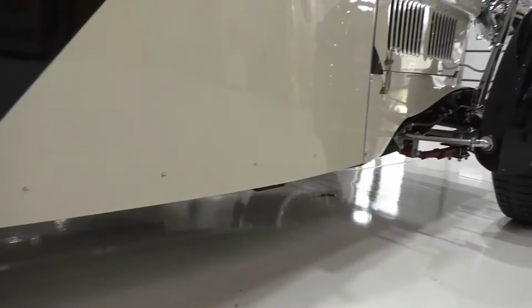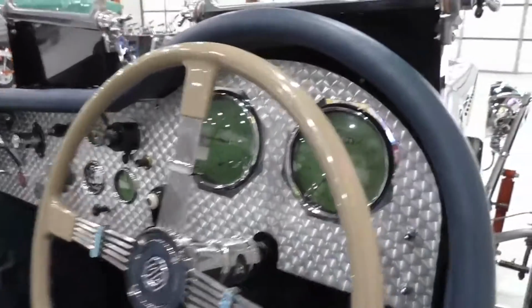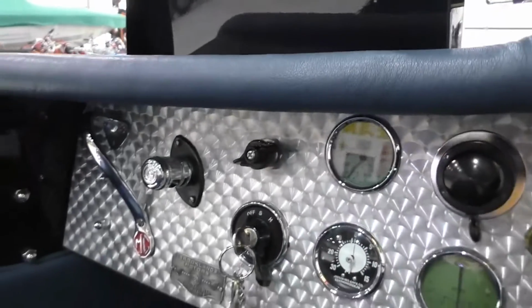Frame off restoration, period supercharger. 11 miles on the odometer. We'll actually drive it out here for you and have video of it driving around. It's all leather seating.